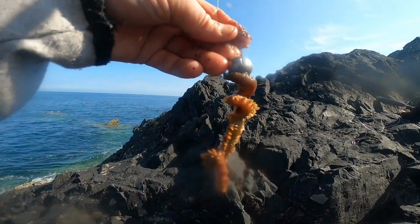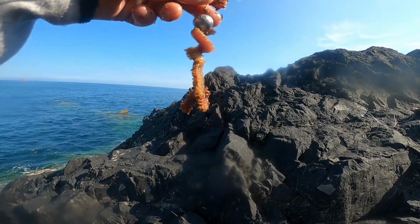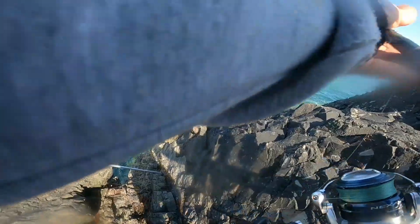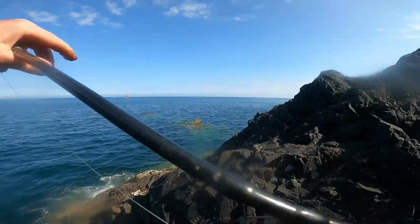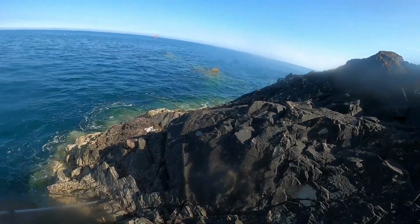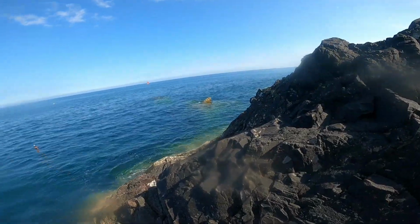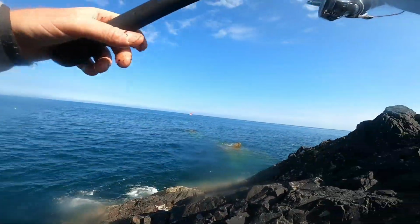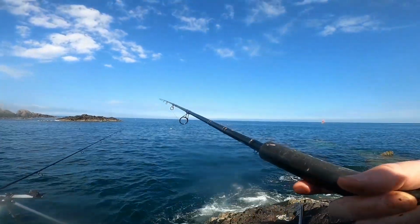So I'll put a really big juicy ragworm on, and I'm going to cast this one back out to the same spot. Hopefully as soon as it hits the bottom we'll get a fish on. I'll have a go. Just wrap the line around the rod tip there. Oh, that's just where I want to be.